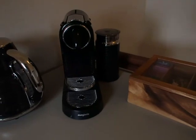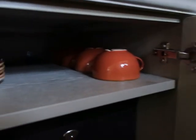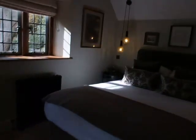Kettle, coffee machine, all the bits we need in there. Cups for coffee, espresso, and glasses here. Prosecco and milk in the fridge. And then that one.